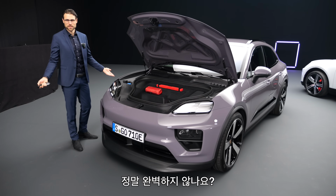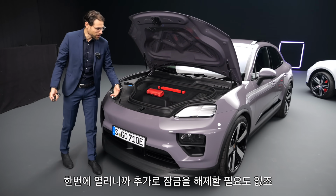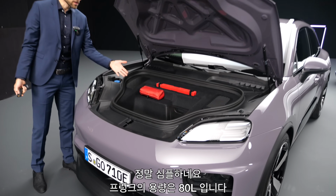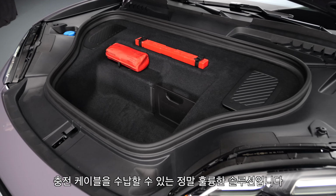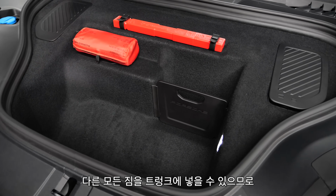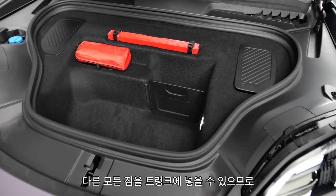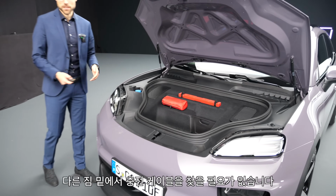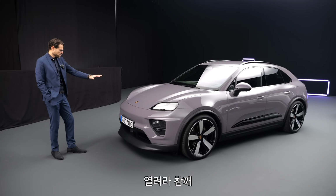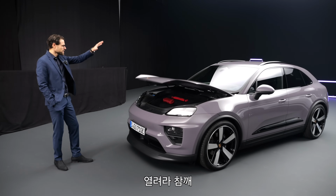That's a perfect solution, isn't it? I don't have to extra unlock it right here. That's super simple, and then we have 80 liters here in the front. And that is really a great solution, that you can put your charging cable there in the front, whereas you can pack everything in the rear and you don't have to search for the charging cable underneath a box or something. So that's awesome. Use the frunk, I must.